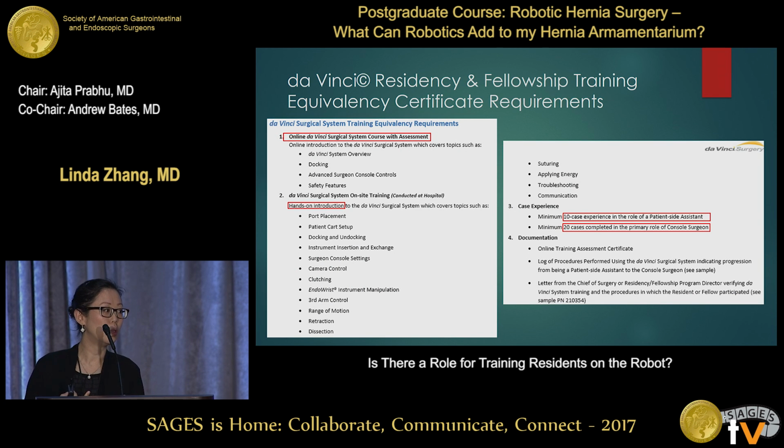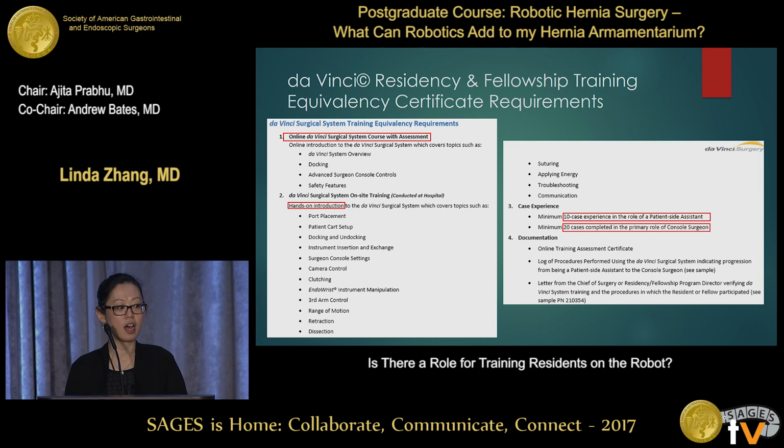Not only is there no formal curriculum out there, but there's also really no certification that residents can get for proving that they have completed robotics training. Da Vinci had come up with a certificate requirement, which essentially involves having residents complete an online course, as well as hands-on bedside maneuvering of the robot. Its requirement is 10 cases as a patient side assist and 20 cases as the primary surgeon on the console.